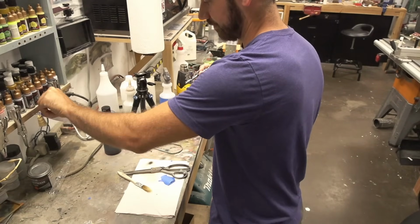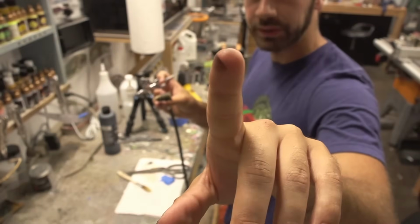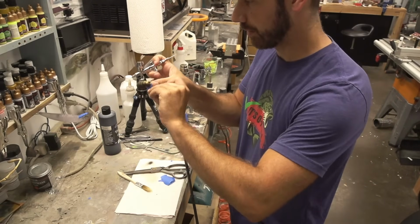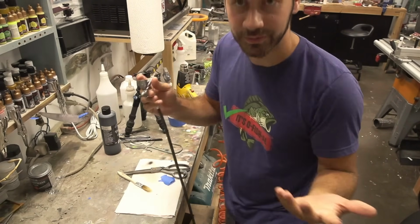I'll just get my fingers all painted. You used to never be able to find me without paint all over my fingers. I wore it as a mark of honor. I try not to get paint on my fingers today.